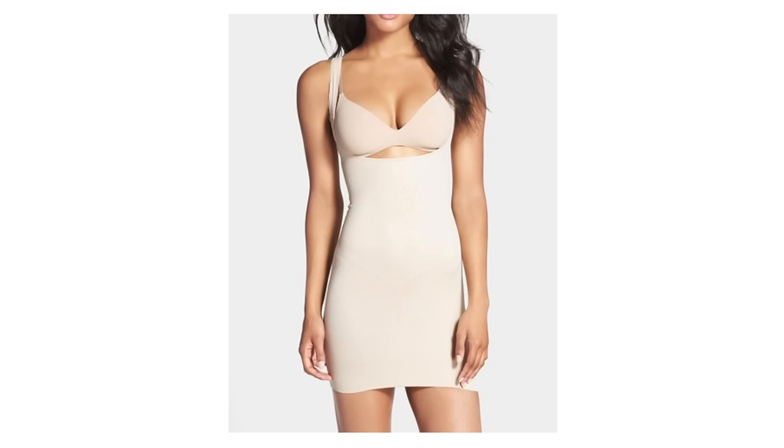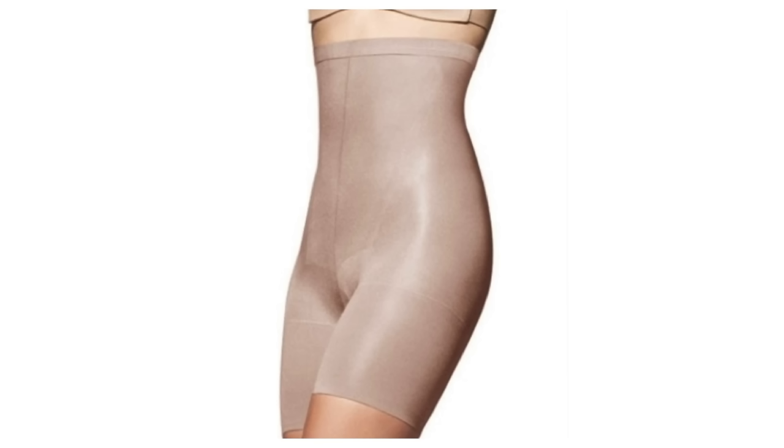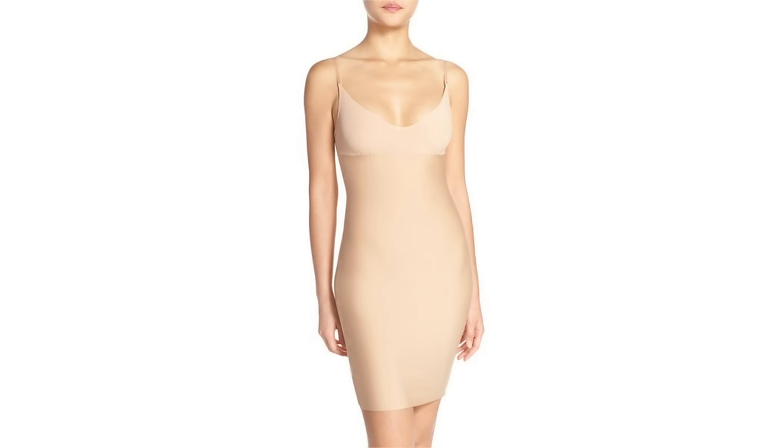Well, I have three kinds, but I really love the shapewear slips, the ones that are like skirts. I don't really love the boy shorts. I used to wear them all the time and then I was like, I don't really like these. They're not comfortable. I don't want to wear this. So I actually prefer the skirt slip. And I feel like the skirt for me just sucks everything in a little bit tighter and a little bit better. I also like the high rise briefs.